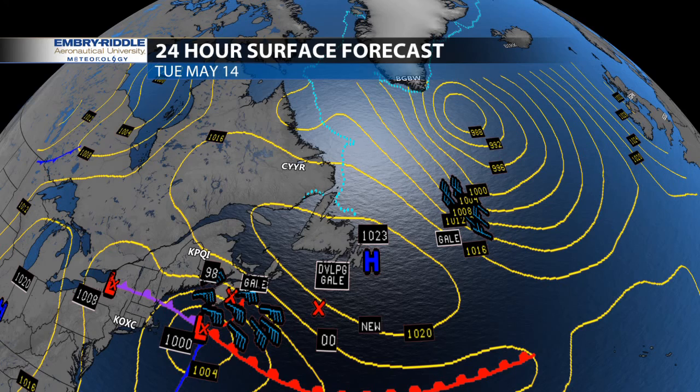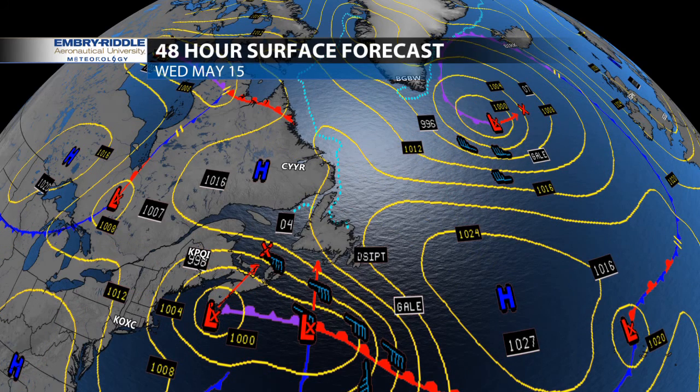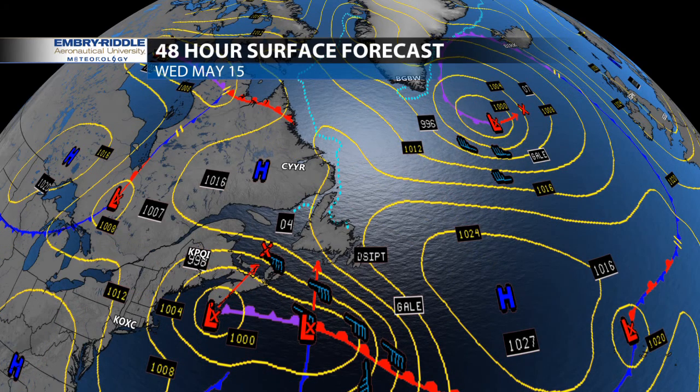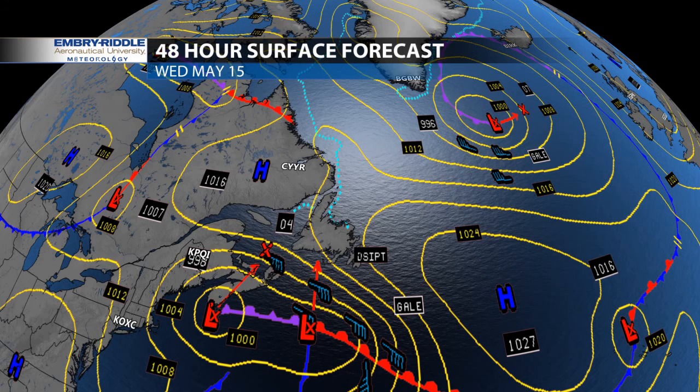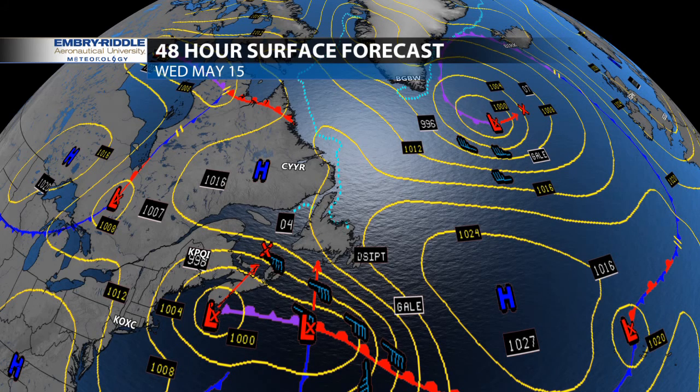Meanwhile, our mid-latitude cyclone continues to develop and then push offshore just east of New England. And then at 48 hours, those features are still in the general vicinity, so potentially causing some issues both at our origin point in Oxford and then getting into Greenland.